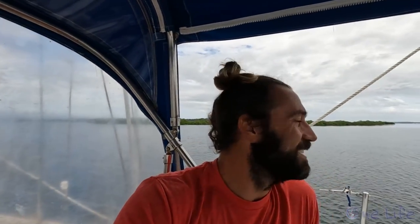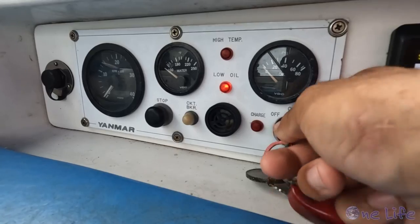We are anchored over here in the mangrove still, and there is zero wind, but luckily we're only about 6 nautical miles away from Bocas Town. So we're gonna fire up the motor and head over that way.